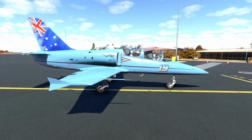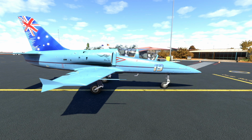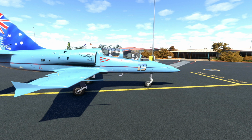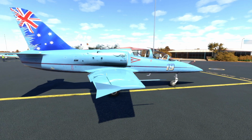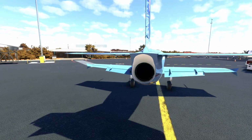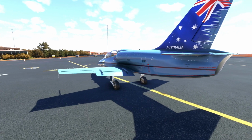Handles the winds very well. The autopilot works well. The flaps themselves don't come down until you are slow enough. They will go down, but then they pop straight back up again. It does have speed brakes, which you can actually put on your controller, so you can switch it on to open the speed brake or not. The graphics are great. I think they've done a really nice job with these. Just a little bit on the basic side.